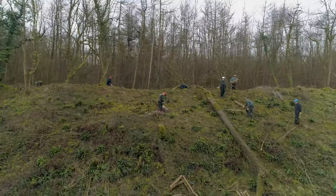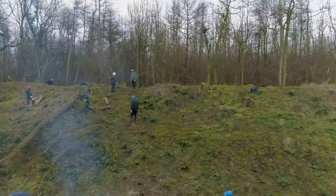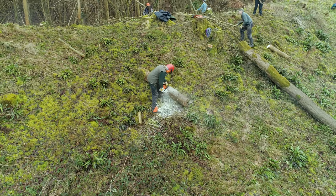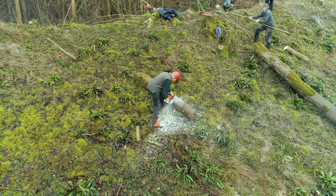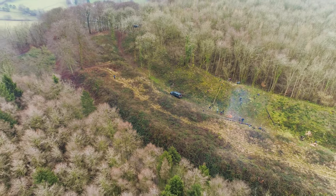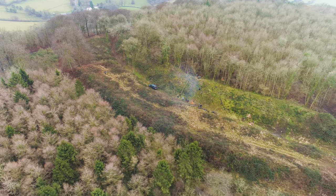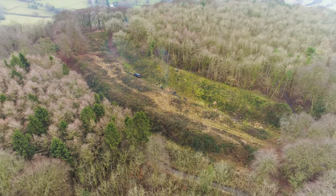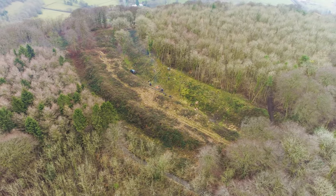In terms of the works that have been done here, the owner has been incredibly enthusiastic about getting this site a bit more revealed. It had disappeared a few decades ago under woodland, and the owner with the Cotswold Wardens have basically embarked on a campaign of clearance, revealing the ramparts of the site, and as the works go on, we would hope to reveal more of the site, possibly even the interior, so that people can not just access it and see it, but also understand what might have happened here, and also have a sense of the size of the place.